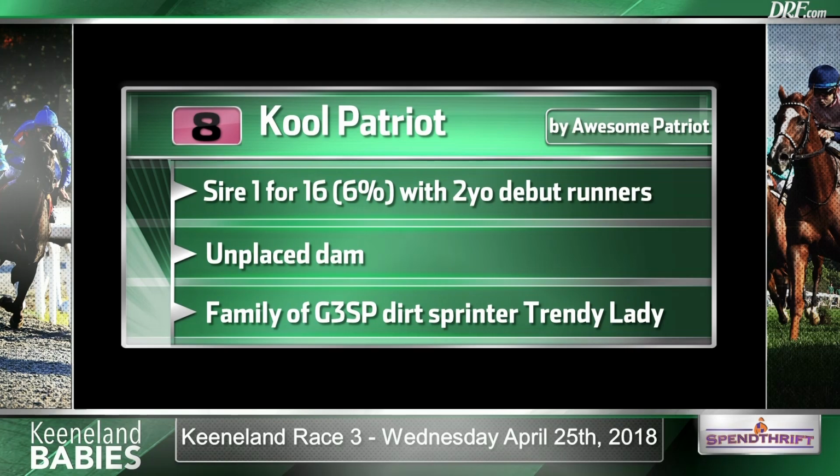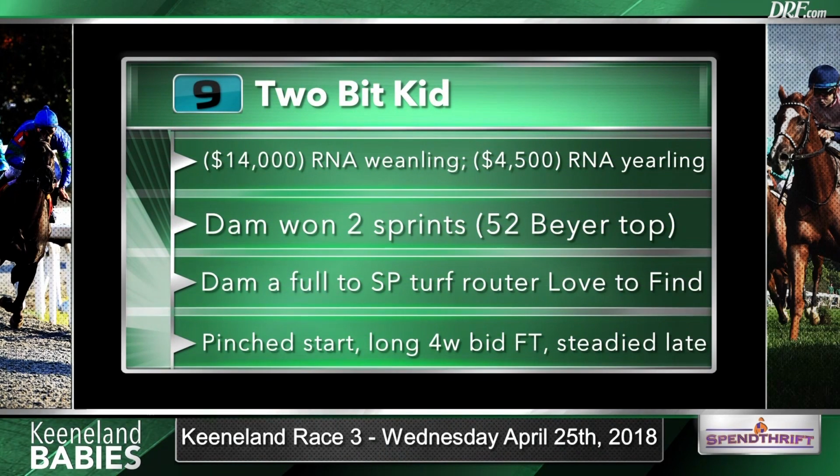The number 9 is Two Bit Kid. Two Bit Kid is by Stay Thirsty, and I liked what this horse did in his debut in the Hargis Odie race. He was pinched at the start. He was last after the opening furlong. He made a long 4-wide bid on the far turn, and then he steadied onto his wrong lead late when another horse drifted in front of him. He was running at the end of that race. Now maybe he wants a little bit more ground, and he's going to have to deal with 4.5 furlongs again, but I think Two Bit Kid is a little bit live, at least for the bottom of single race exotic wagers.